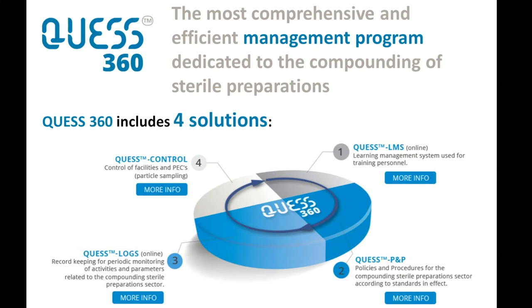BCE Pharma's QUESS 360 quality management program is a turnkey solution for facilities engaged in sterile compounding activities. The QUESS 360 program was designed in accordance with current Canadian and American standards and includes four solutions.